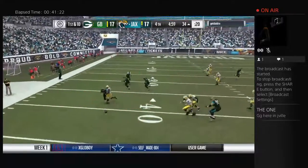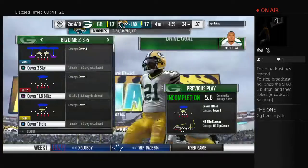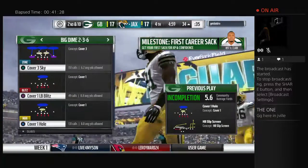First down. To throw, it's Bortles. C.J. Anderson, the intended target. And that'll make it 2nd and 10.